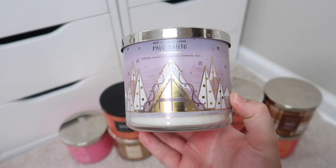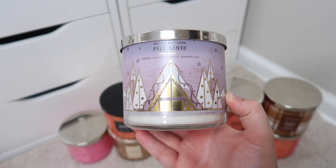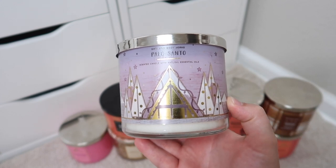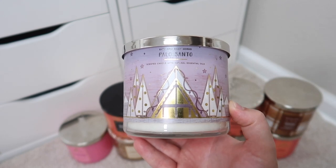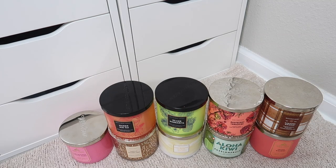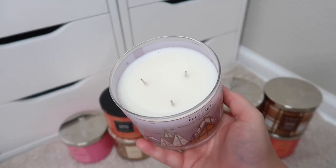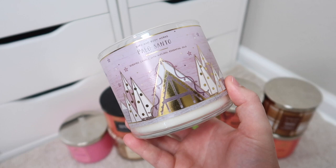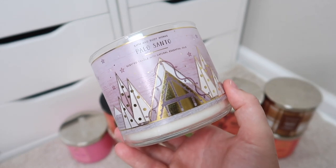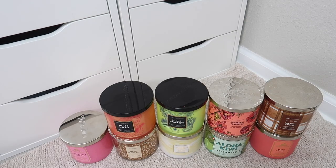This one is very different from any of the ones that I've shown you. This one is very incense-y, very natural, kind of smoky scent. The packaging is 10 out of 10, and this is actually my second one, so this is one that I have not burned, but I have gone through one of these, and I love the way that this candle smells. It's, again, very different. I kind of have to be in the mood for it, but it's really nice if you like a more smoky kind of natural scent.